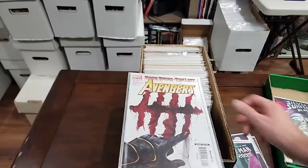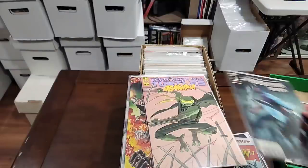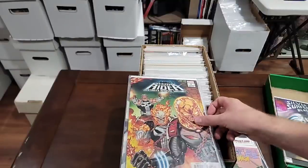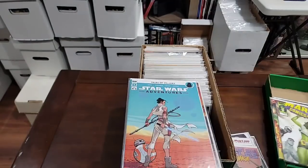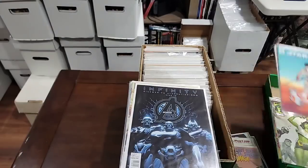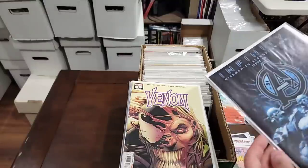Not too concerned about this. Or this. Or this. Some more Jenica. I'll pull the Cosmic Ghost Rider Destroys number one. Oh, Marvel Comics 1000 variant. We're pulling all the Star Wars. You guys know that. Ah, this is a minor key. I forgot what it is. I've said it in a lot of my videos. There's just so many Star Wars keys.